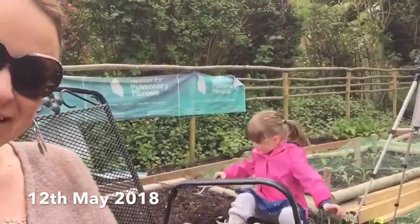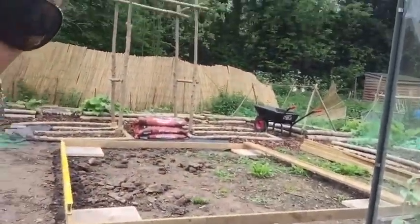Hello there. Well, it's Saturday the 12th of May and Isla and I are back down the garden. We've had a tricky few days. Our poor little dog Munchkin became very poorly in the beginning of the week and has been in and out of the vets all week, but I'm pleased to report he's recovering. But it has meant that my nemesis, the decking, has still not been touched.